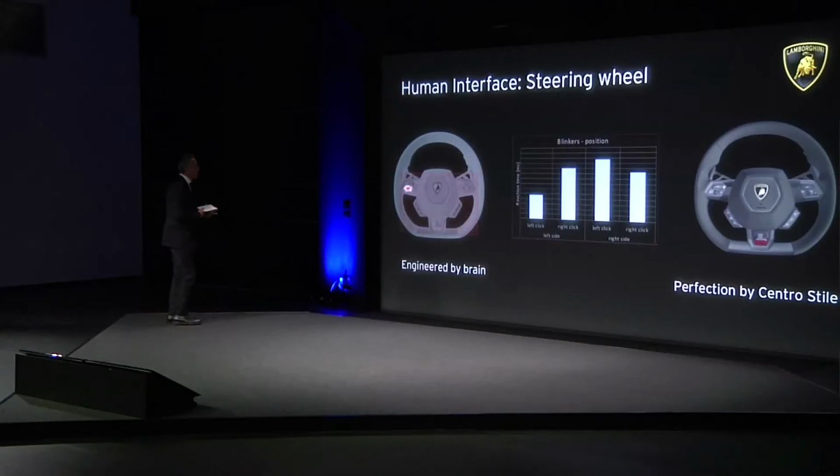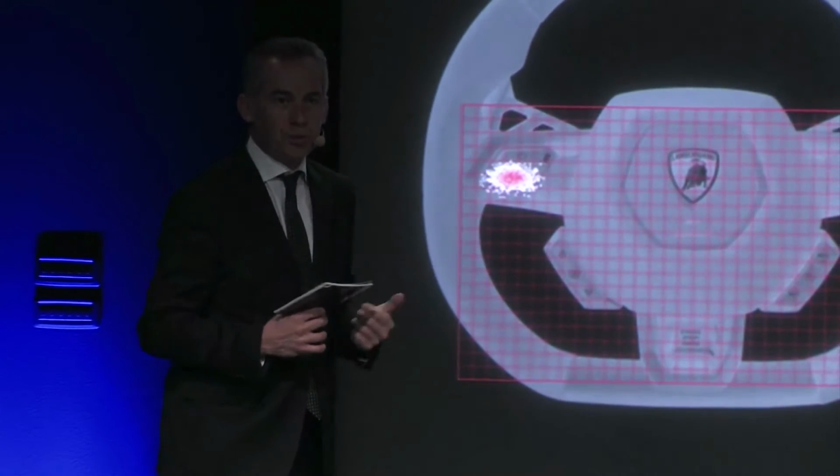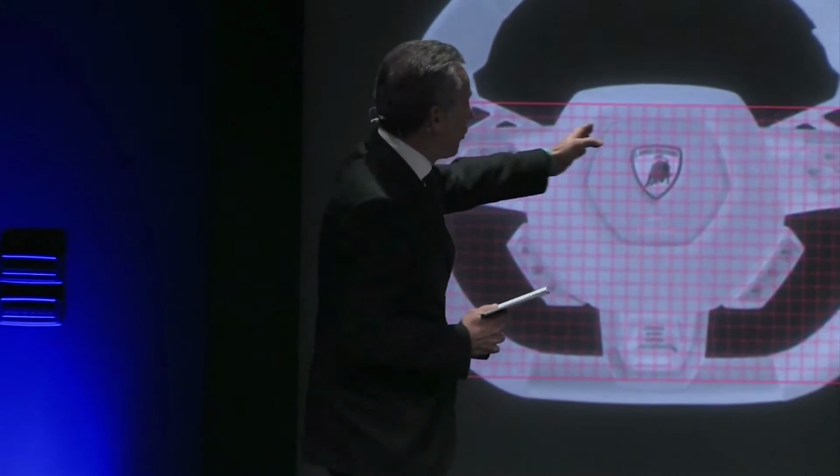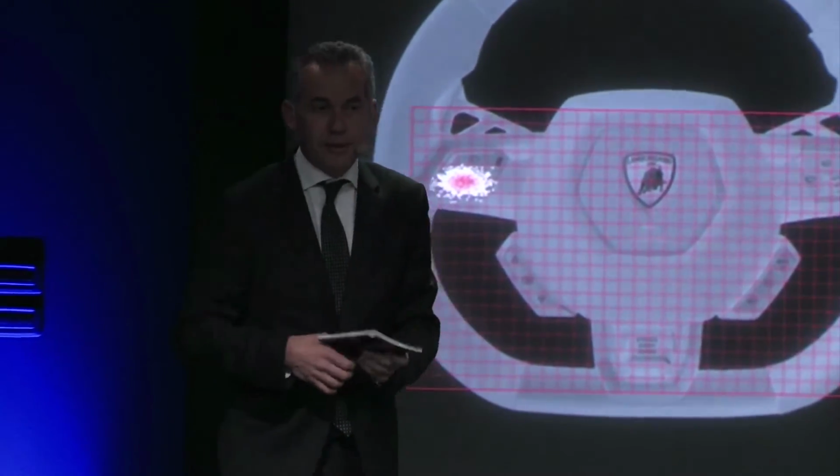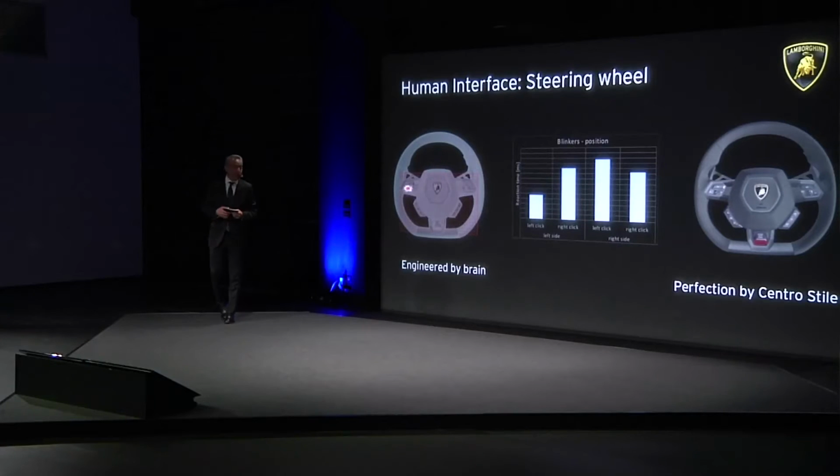For this reason, we decided to put in the upper part what can be the safety functions, like the high beam, because when you see another car, you need to have this really fast, and the wiper, because in case you have dirt on the screen, you must be really fast to operate.